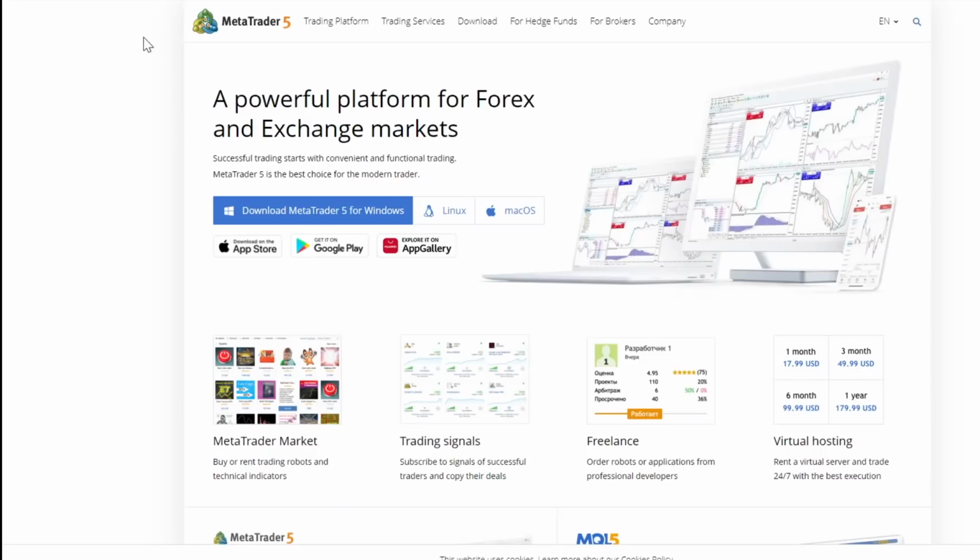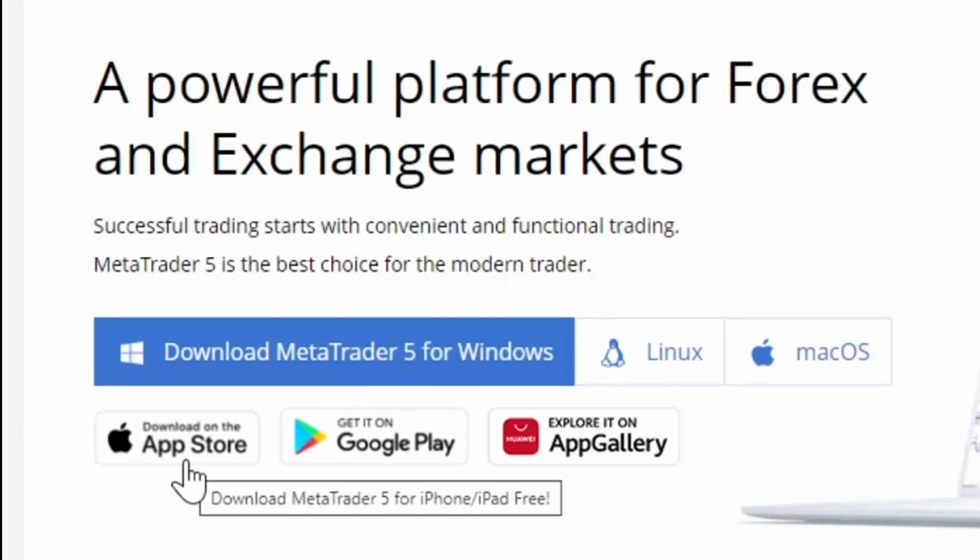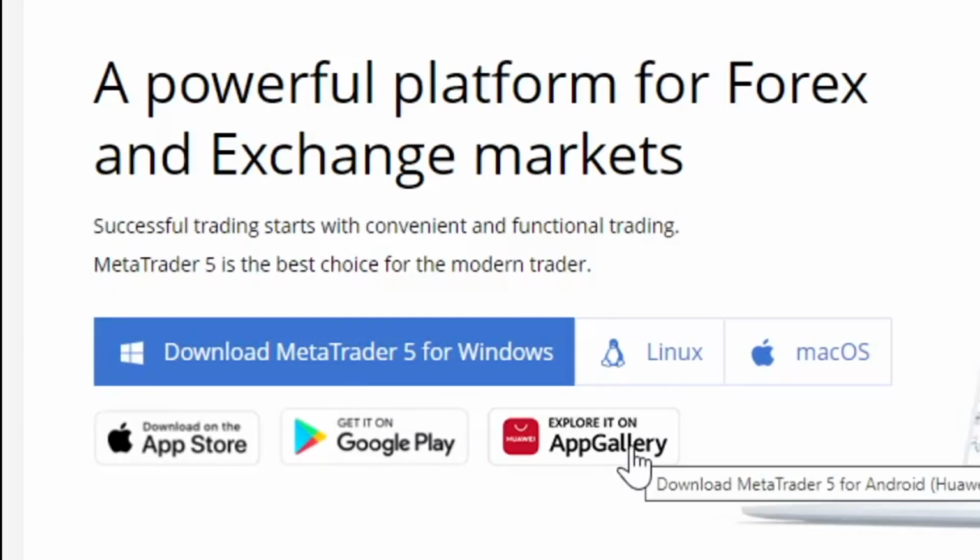It will be the first link. That's metatrader5.com. You want to go and download this either for the App Store, the Play Store, or for the App Gallery for Huawei phones.